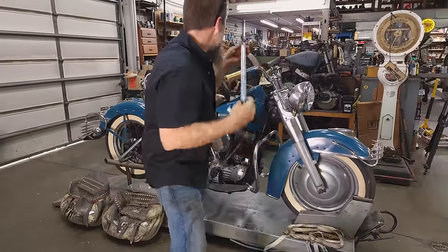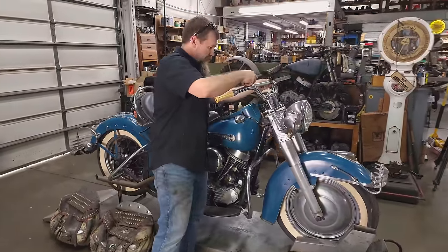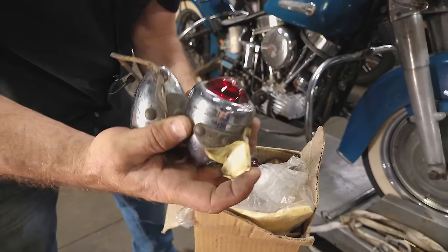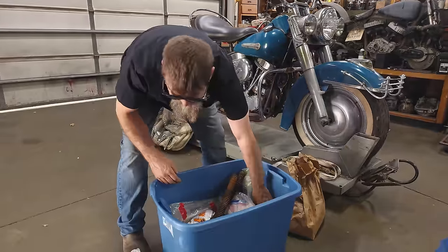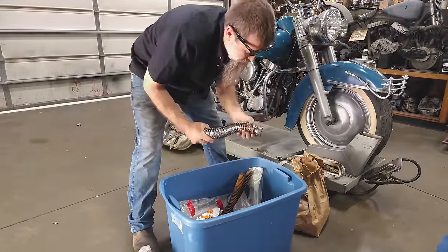Wow, that's like a handlebar reinforcement brace. Wow, accessory bullet light. I bet these were under the seat. I can almost guarantee it. So here is some of that original Harley-Davidson exhaust stuff.